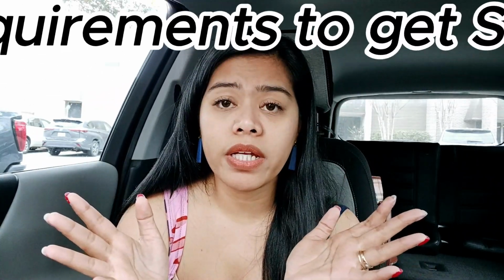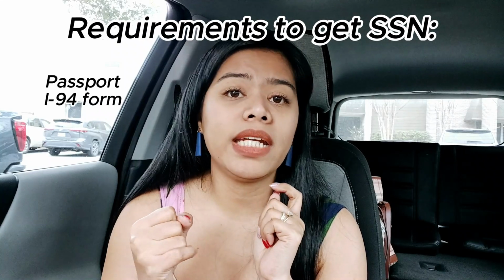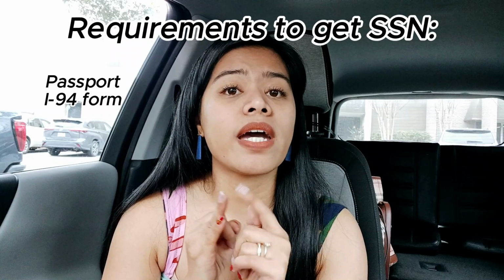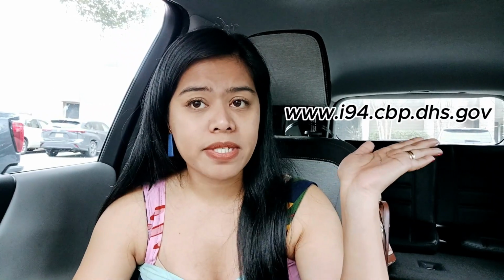So what to bring, or what are the requirements to get an SSN? You only need your passport and your I-94, that's the arrival and departure record. Ito po yung website nila to get your I-94 arrival and departure record po ninyo. You can get it there, print it out nyo po, and then bring it to the SSA office with you.